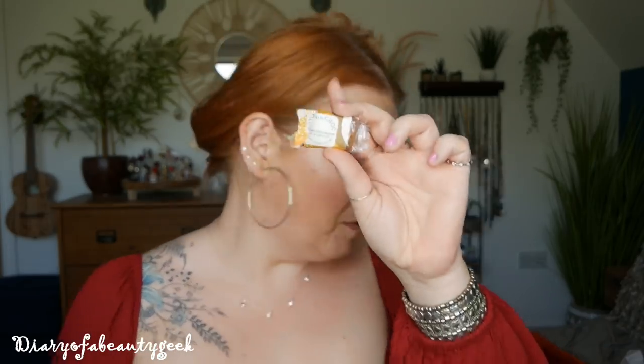Ooh. That is really, really good chocolate. It just tastes really creamy. Oh my gosh, I'm impressed. That's quite pricey, £2.95 just for that little bit. But wow, I'm impressed. I am impressed with that. So I've got some chocolate on my fingers.